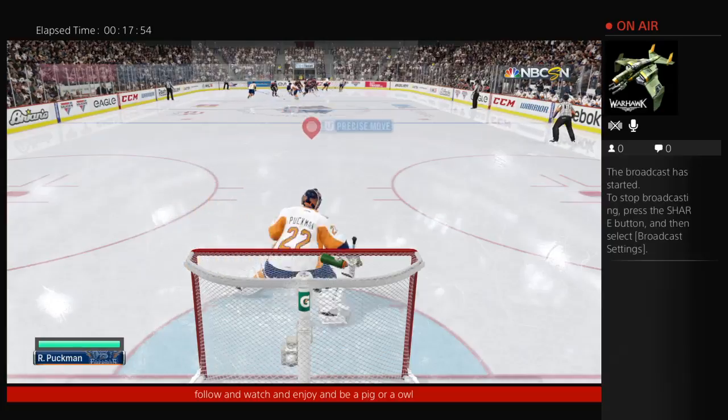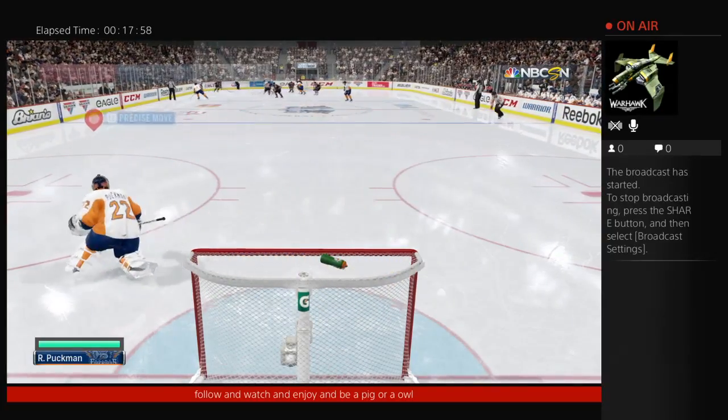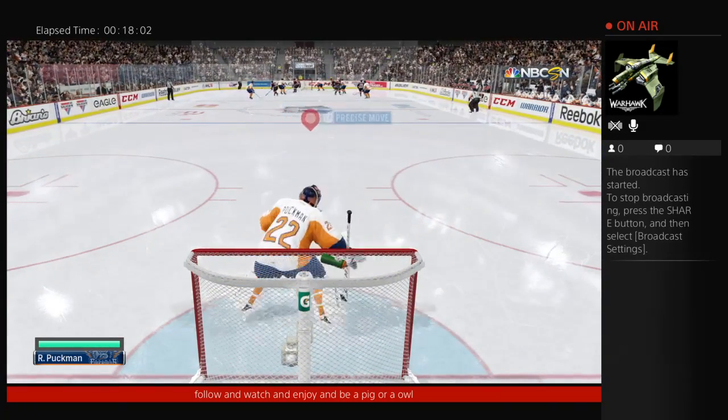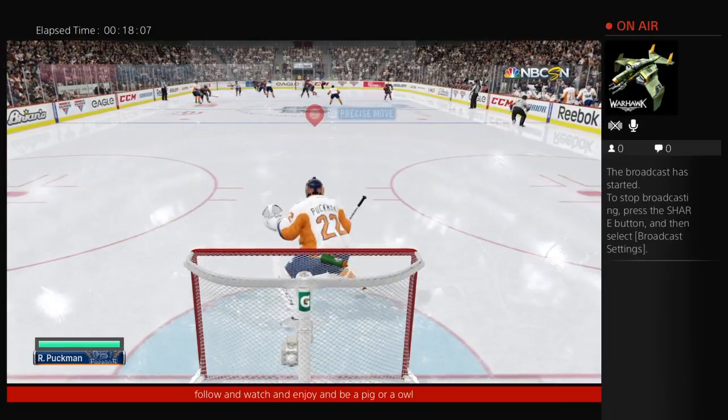Pass to the slot. Swung back to the point. Puts one on. It's only a matter of time. Centering pass. Terrific pad save. Why isn't he shooting? Paddled aside. Looking for room. Still no shot.